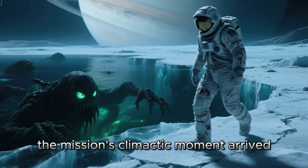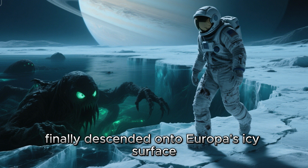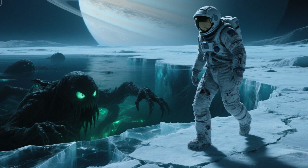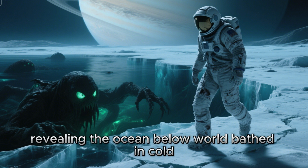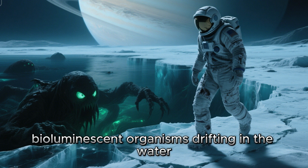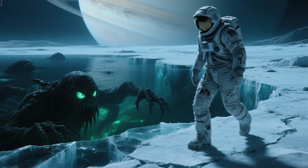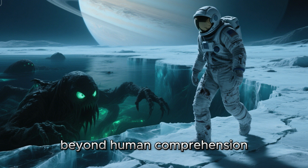The mission's climactic moment arrived when a small team of astronauts finally descended onto Europa's icy surface under heavy debate and with unprecedented precautions. Their landing site was a shimmering fracture revealing the ocean below, a world bathed in cold alien light and resonating with subtle electromagnetic hums. What they discovered was breathtaking. Bioluminescent organisms drifting in the water, complex ecosystems thriving in perpetual darkness, and structures that hinted at natural intelligence but also at an ancient purpose beyond human comprehension.